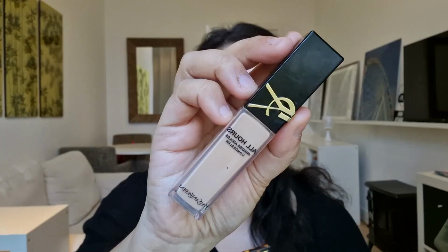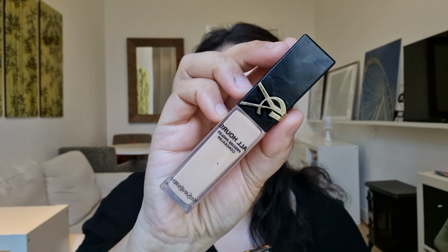I'm cheating a little bit because this is not going to be a niche brand, but I recently purchased this YSL concealer. I'm absolutely in love with this YSL Touche Éclat concealer. I just hate the packaging because I always do my skincare and then I move on to makeup and I can never open that one. So I'm hoping to get the same result as the YSL Touche Éclat High Coverage one with this YSL All Hours Precise Angles Concealer. So let's put this on the face.